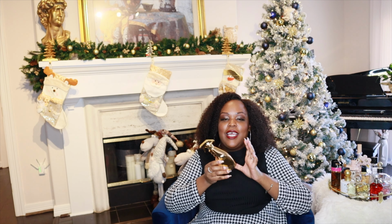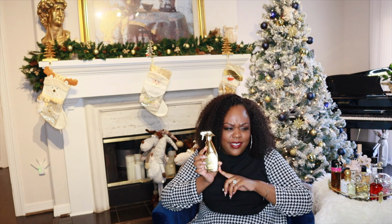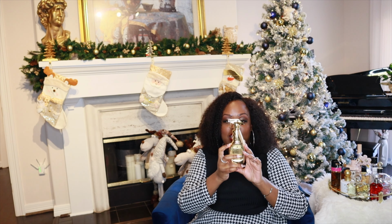Moving right along, this next fragrance is Gold Fresh Couture by Moschino. It came out in, I believe, 2017, so it is fairly new. And this was actually a Christmas gift from my husband, either last year or Christmas 2019, I can't remember now. This one is very interesting, just like the bottle.